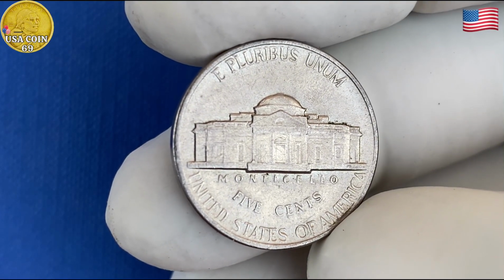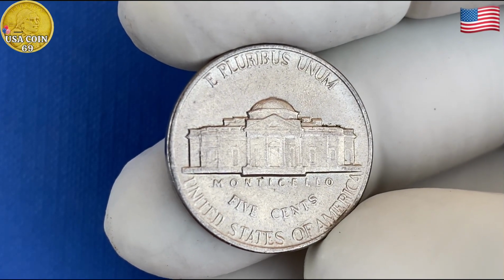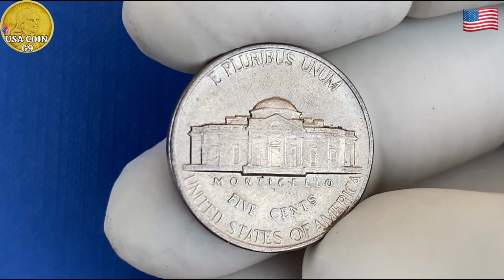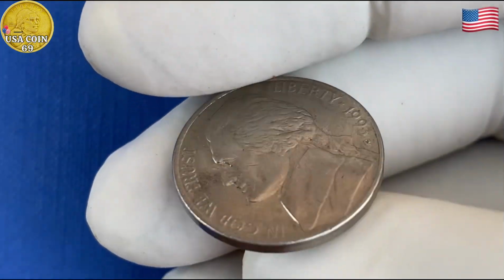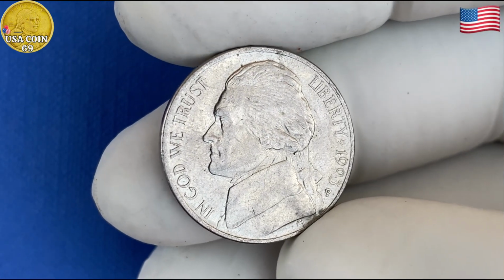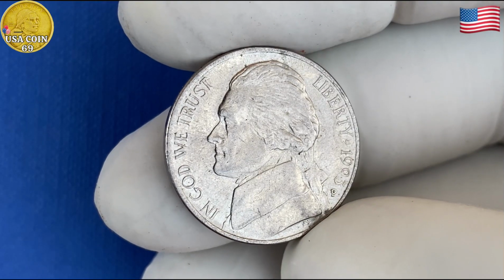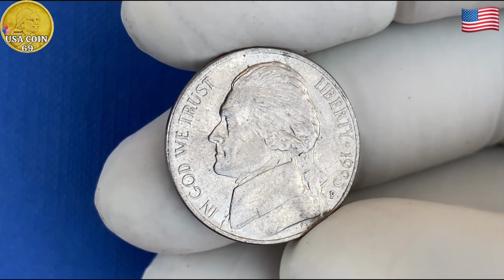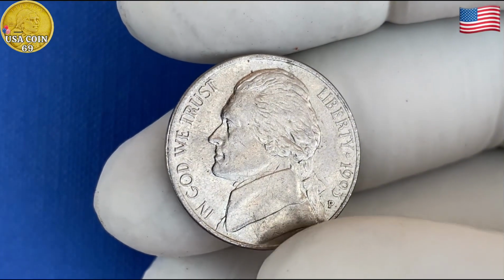Now, the 1993 Jefferson nickel may seem like just another coin from a typical year. But what many people don't realize is that certain editions of the 1993 nickel are actually much more valuable than their face value of 5 cents. While most of the 1993 nickels that were minted were produced in large quantities and can be found fairly easily in circulation, some versions of this coin are much rarer. And that's where the value begins to soar.